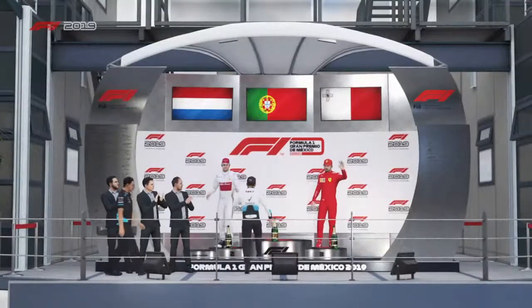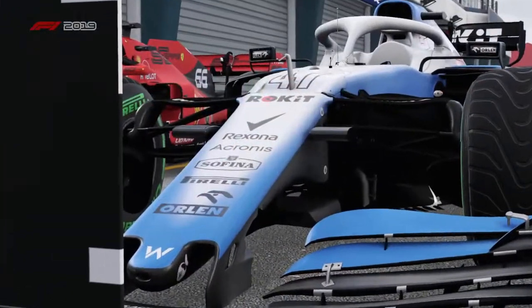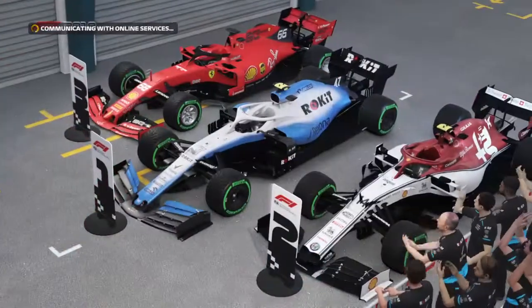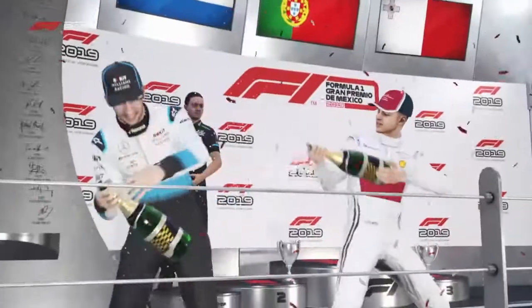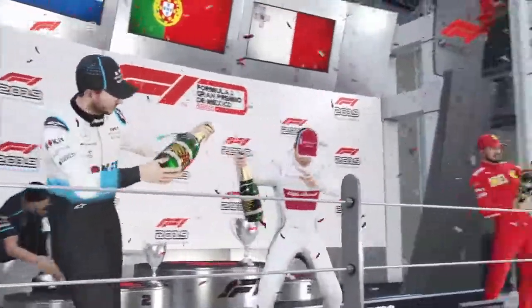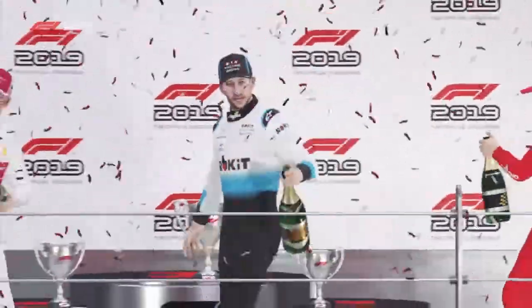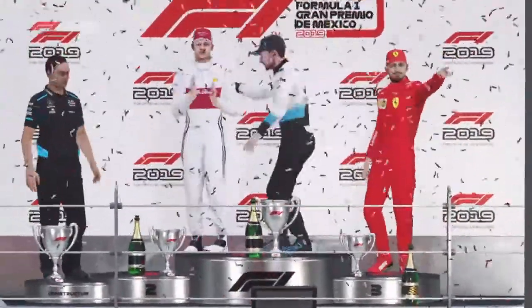We have a champion in ILR6. There's the podium. Some interesting flags there. Portuguese, Dutch, and I believe that's the Malta flag. And there's the champagne getting sprayed about. A lot of celebrations today, but until next season, the championship is decided. And this has been the Mexican Grand Prix.